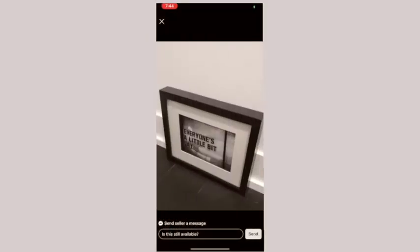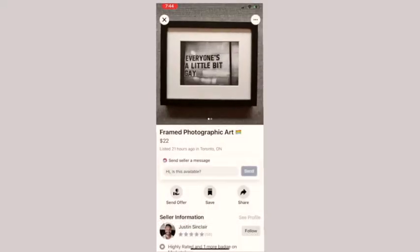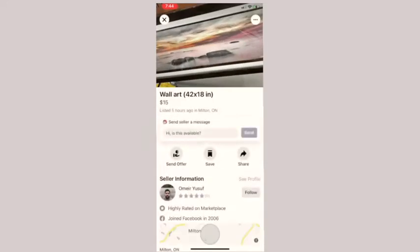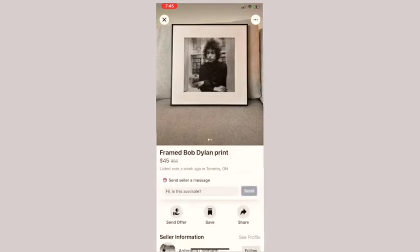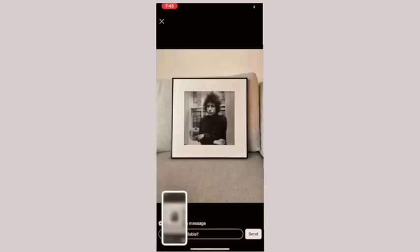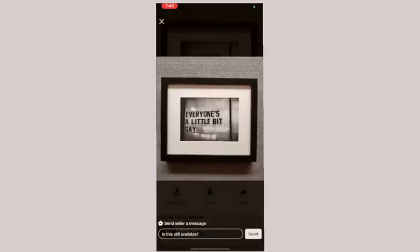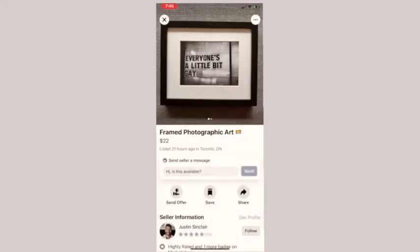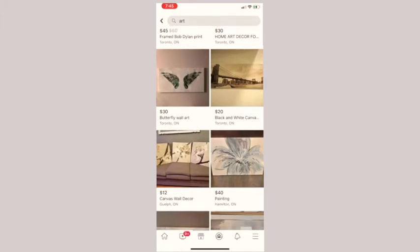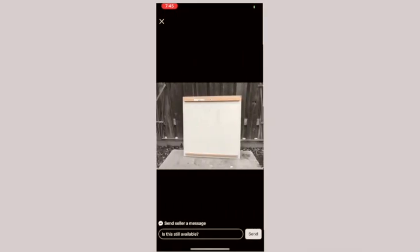Everyone's a little gay. Oh my god, I love this. I wish I could buy this. Okay. Let's keep going. Love this Bob Dylan print. Oh, gallery wall, gallery wall in the dining room. Let's grab this Everyone's a little bit gay photo, and that's going on our wall as well. I wonder if we can do a black and white gallery wall in our dining room. So fun. Let's get this one too.